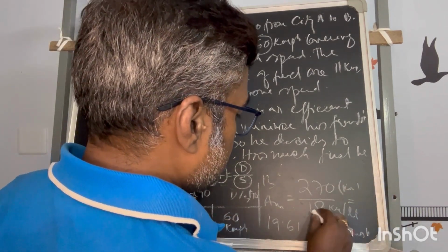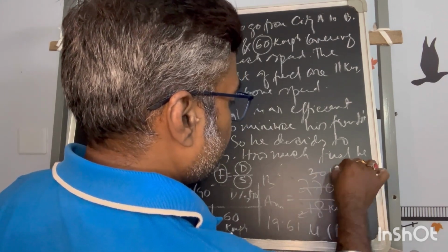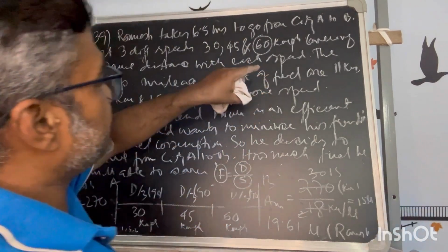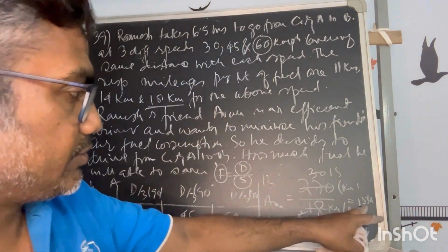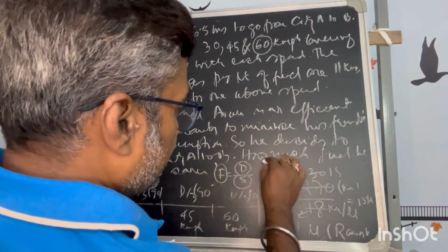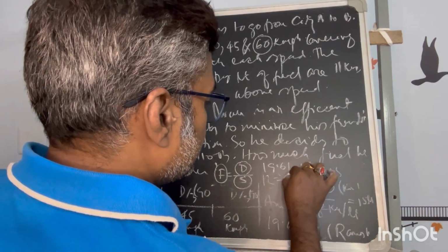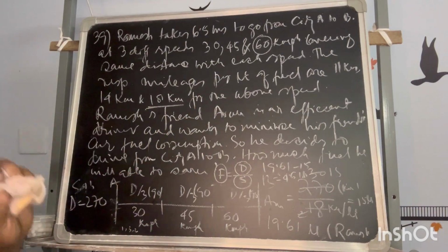So this is how much? 270 by 18. This is equal to 15. So he will consume 15 liter. If he is an efficient driver, he will move with a high speed. That is for sure, and he will consume 15. So how much fuel he can save? This is 19.61 minus 15. That means almost 4.61 liter he can save for his friend.